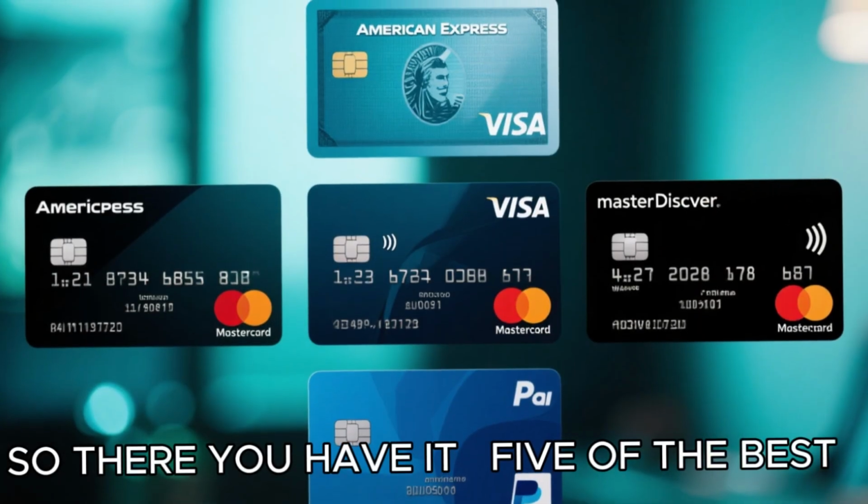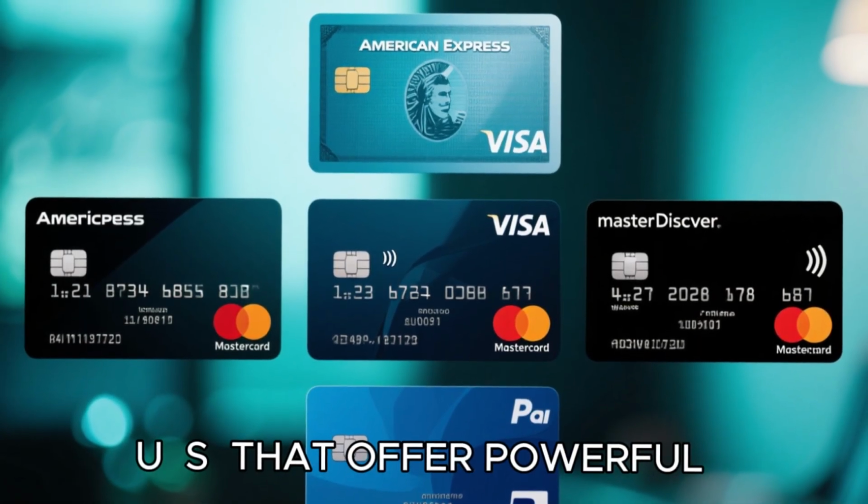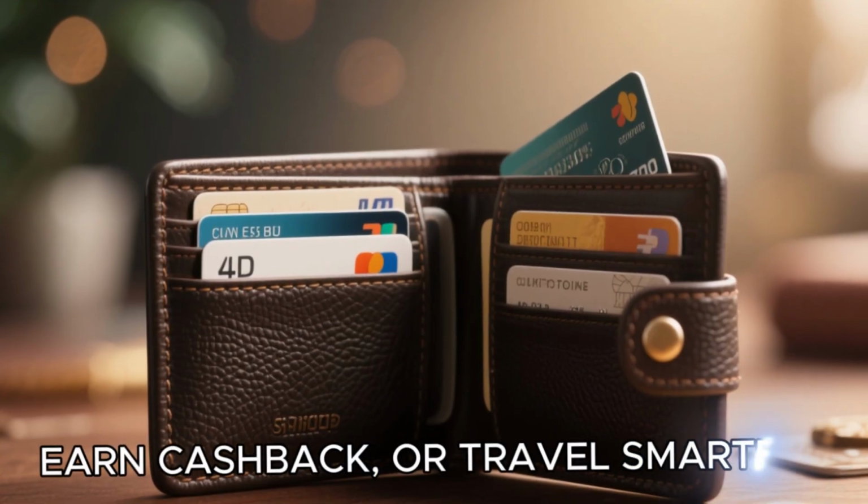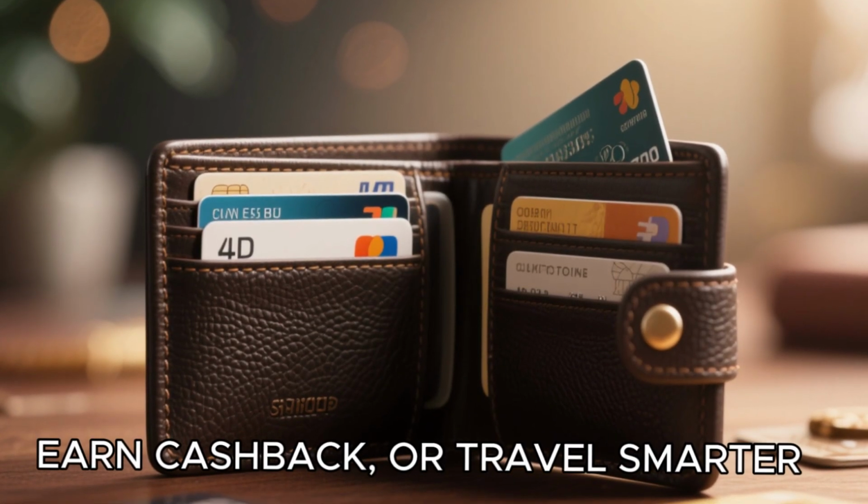So there you have it, 5 of the best credit cards in the US that offer powerful perks without charging you an annual fee. Whether you're looking to build credit, earn cash back, or travel smarter, these options can fit right into your wallet.